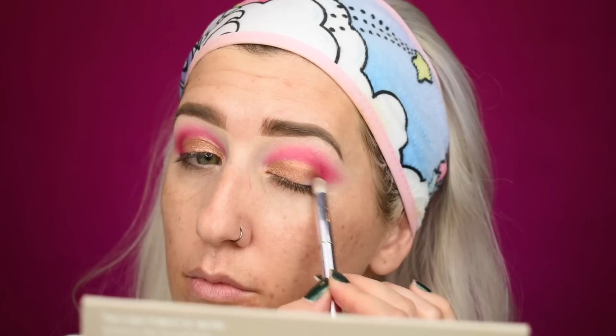Let's go in with this little pencil brush back into the hot pink, So Cute. And I'm going to just create a little shading. It's nifty. I kind of want to deepen up the crease just a tiny itty bitty bit. I'm going to take my Sigma E36 brush. It's very heavily stained. Let's add some more staining into that. Go into So Cute, tap off the excess, and then just gently go around the gold.